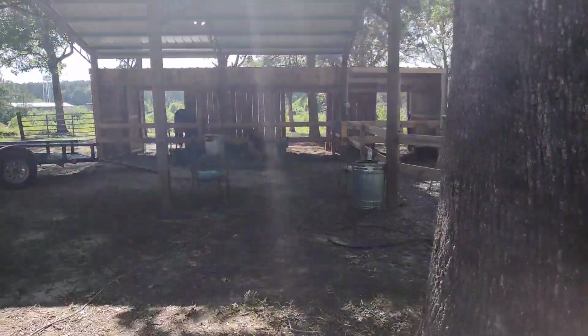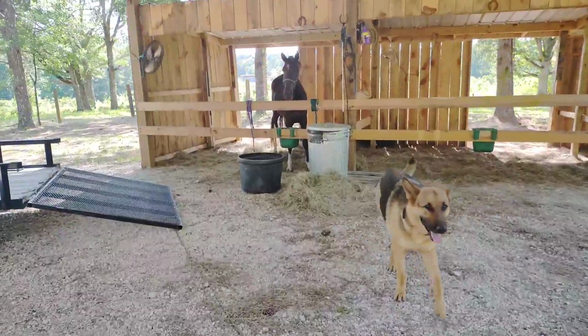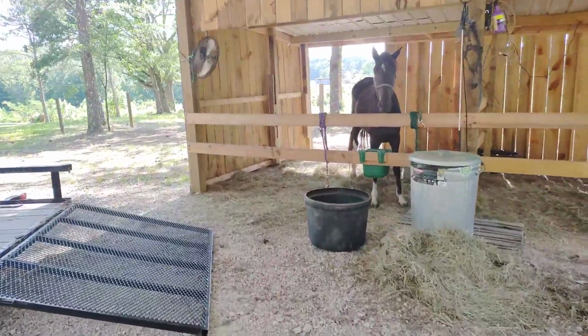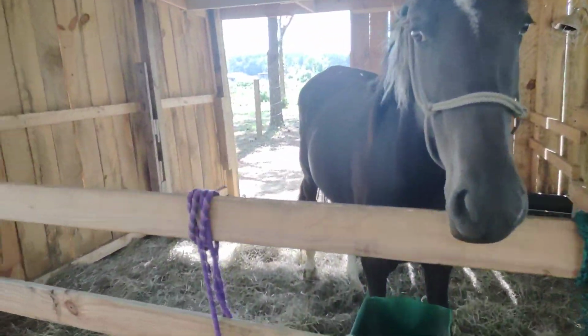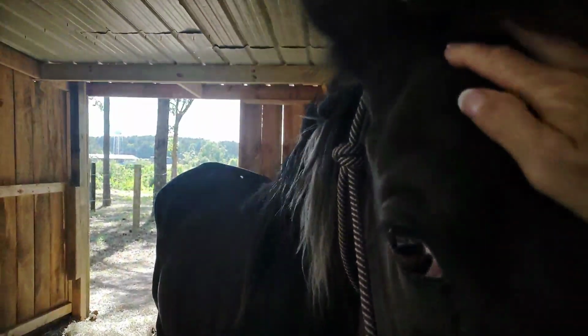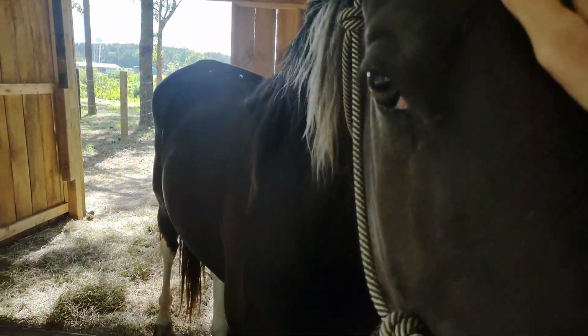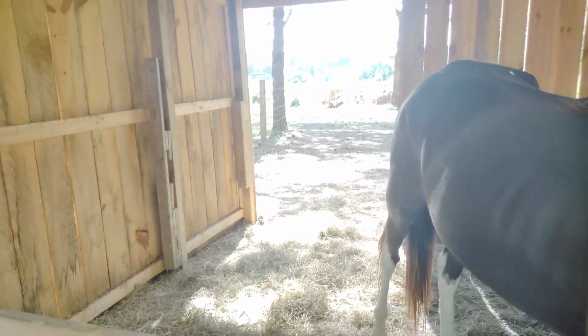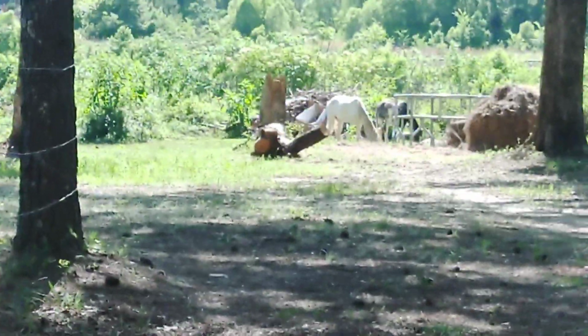Hey, Stylo. Stylo's the only one in the stall. Where's River? Bear, go lay down. Hey, Stylo. Hey, girl, you like your fan? Hey, girl. You being a good girl today? Huh? You being a good girl? I'm a good girl. Alright. Okay, so River and Louie is out there.